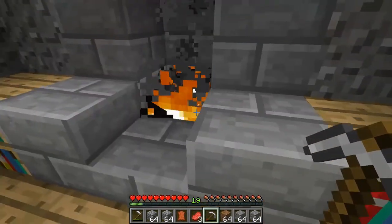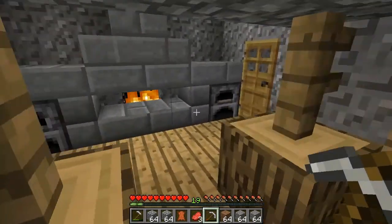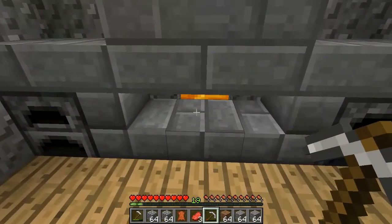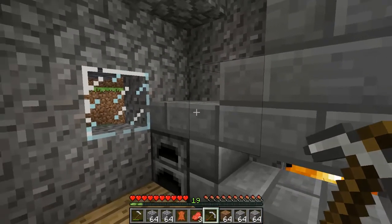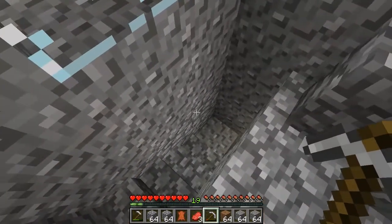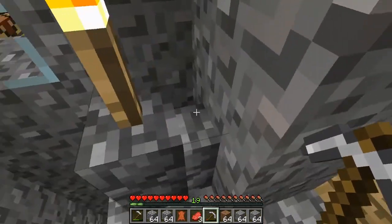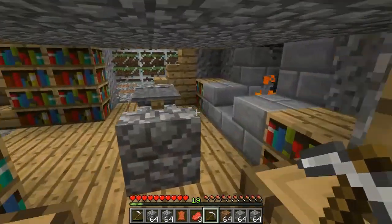Bookcases. Fireplaces. I love fireplaces. I was happy those were in the design I chose. And the fireplace over here. Excuse me, this is the kitchen. Furnaces. These are the stairs down into my basement, which doesn't exist yet. The stairs just end, so I have to work on that at some point.